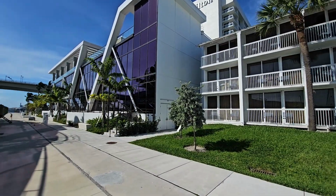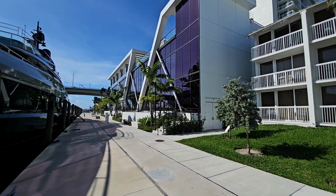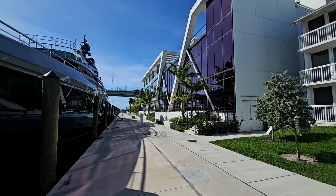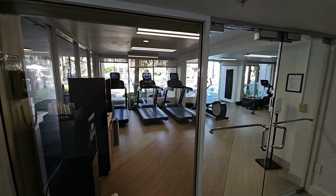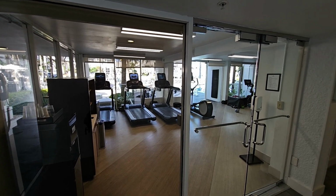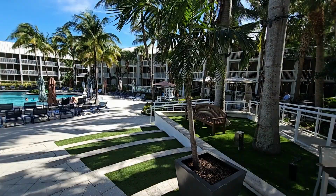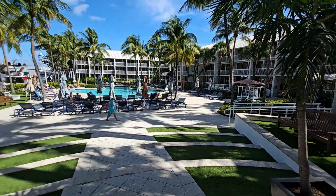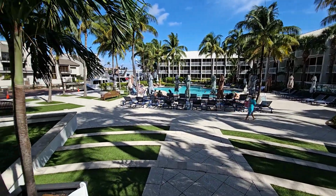And just on the east side of the hotel complex itself, you'll see the area where we just had breakfast in the restaurant, and of course these wonderful yachts moored up alongside. And on the east side of the villas, a nice little gym with some gym equipment. And overall, a really lovely open public space, and also somewhere where you can enjoy the amenities of this lovely hotel.